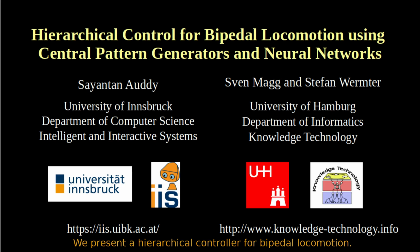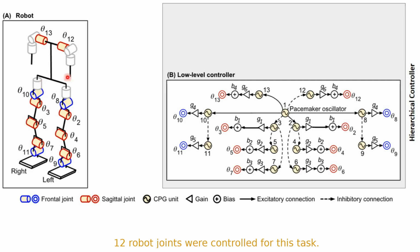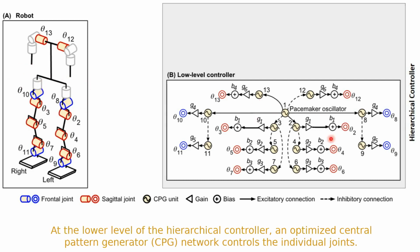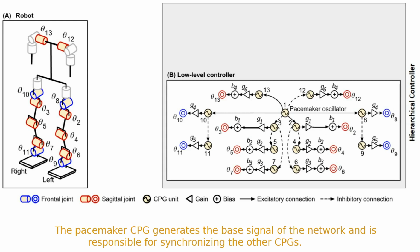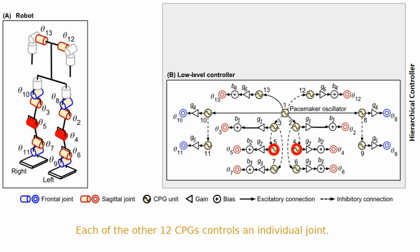We present a hierarchical controller for bipedal locomotion. 12 robot joints were controlled for this task. At the lower level of the hierarchical controller, an optimized central pattern generator network controls the individual joints. The pacemaker CPG generates the base signal of the network and is responsible for synchronizing the other CPGs. Each of the other 12 CPGs controls an individual joint.